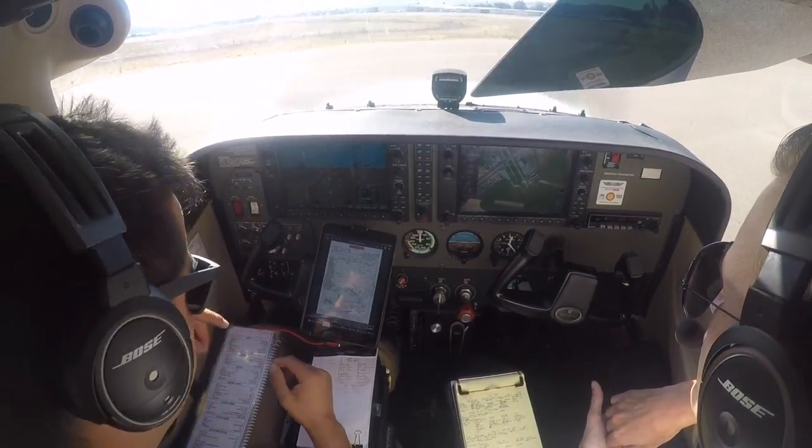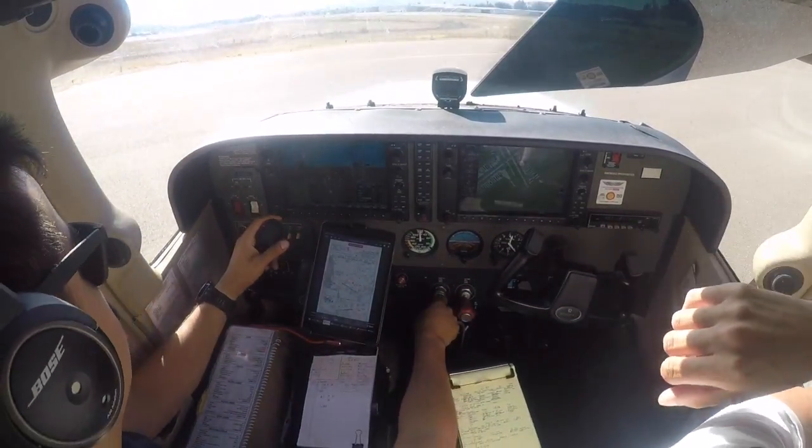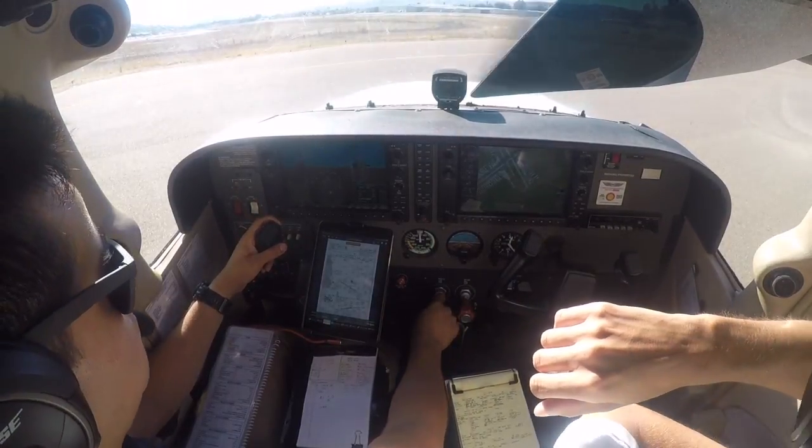Something else you want to... 59er, runway 27 right, cleared for takeoff. Runway 27 right, cleared for takeoff, 619er, 59er.